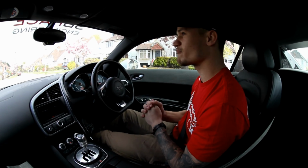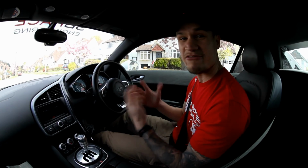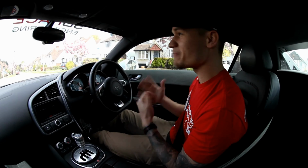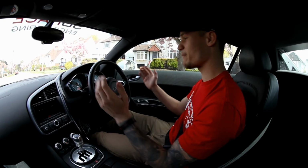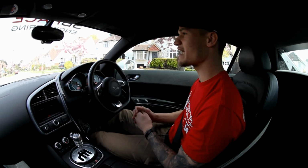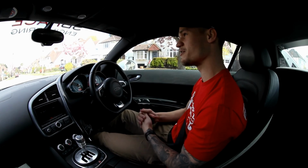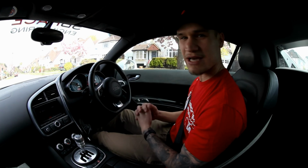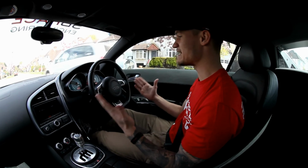So the only thing I could probably say is definitely try and go out and drive a car like this, whether it's on the track or whether you hire one or you set a YouTube channel up and be able to buy one. It's definitely worth your while to get behind the wheel of even the R8 V8. A lot of people have said that it's not a real supercar because it doesn't do 200 miles an hour, it doesn't do 0 to 60 in 3 seconds, but really on UK roads you don't need any more than this.